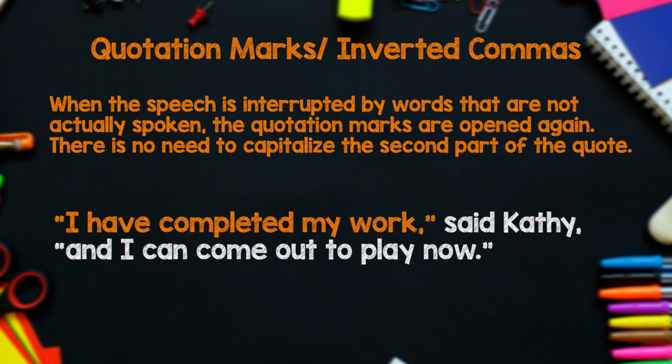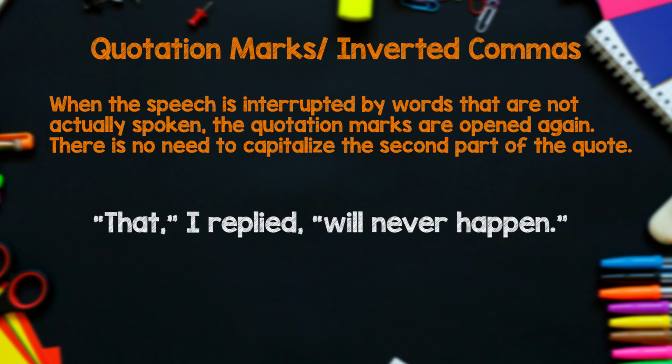So, we must have open quote, I have completed my work, comma, close quotation mark, then there's a break. Said Kathy. That is indirect speech. And then Kathy continues speaking. Open quote. And I can come out to play now. Full stop. End quote. Let's try another. "That," I replied, "will never happen again." There are two sets of quotations. "That" and "will never happen again." So, we enclose that in quotation marks and also will never happen again in quotation marks also.